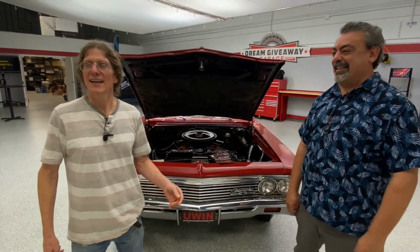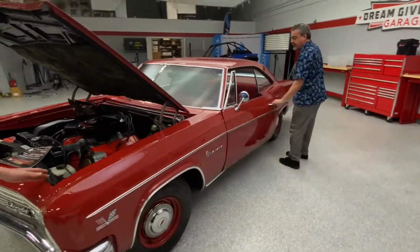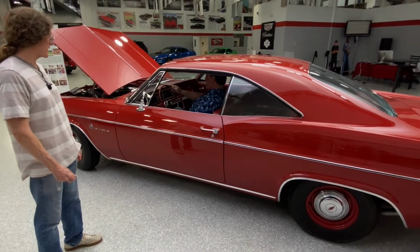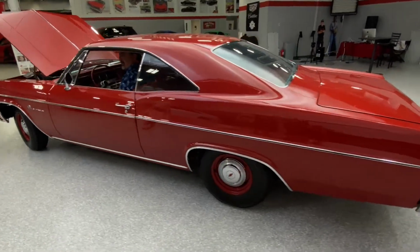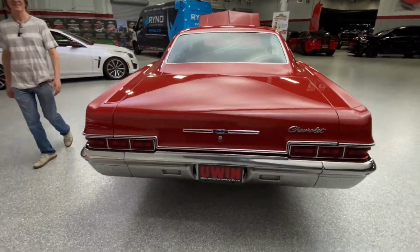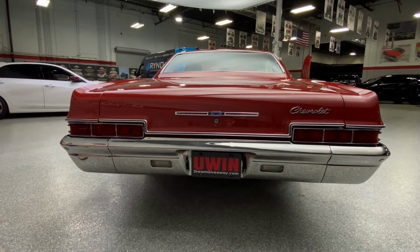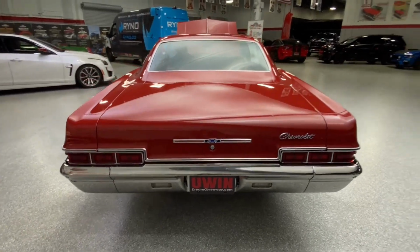Excellent, excellent there, Don. Can we fire it up? Don, why don't you do it for us? Okay. It's not Fire It Up Friday, but since we have a special celebrity guest in the Dream Giveaway Garage, we're going to ask Don Keefe, president of the National Impala Association, to go ahead and fire that big block Chevy 4-speed up. Oh, yeah. Guys, listen to the gurgle of that solid. All right. God love it.